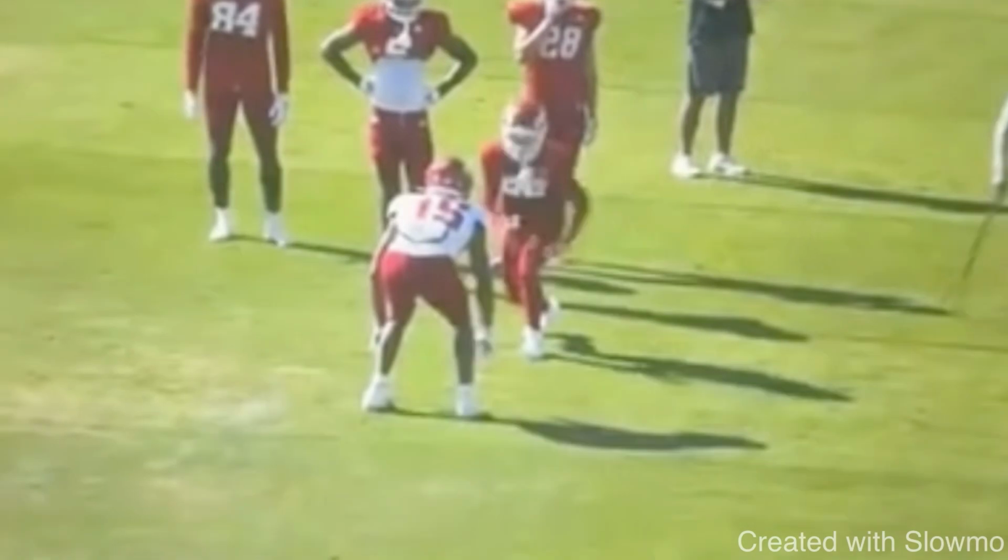So he comes off the ball. There's a move inside, takes the outside release, puts the brakes on and drops his hips and is able to slip underneath and maintain spacing, obviously get separation on the route, but also keep timing with his quarterback. That is the number one key. So let's take this back from the top.